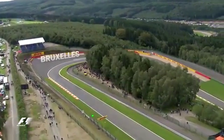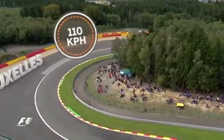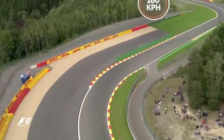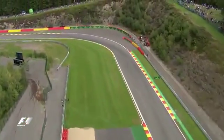The drivers hit 3.5G as they decelerate to 110 kilometres an hour for the long right-hander, building up to 160 kilometres an hour for the left-hander that follows. These two corners present a real challenge in the wet, often catching drivers out.